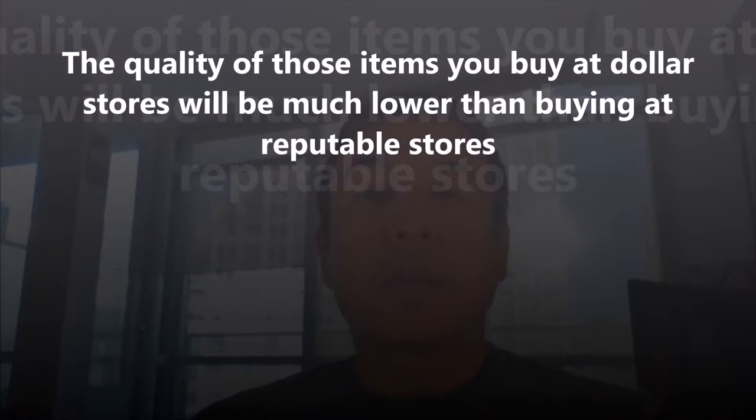There are some items you can buy at dollar stores to check first, and then if you think that the product is okay or you're getting your dollar's worth, then you can continue buying these products. However, be careful about anything that you eat, drink, or put on your skin, and try not to buy this from dollar stores, as saving money is not always worth it when it's costing your health and other issues.